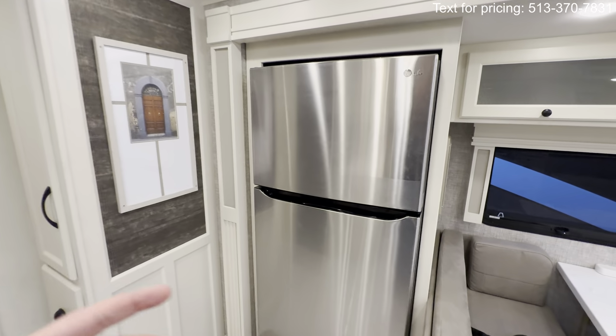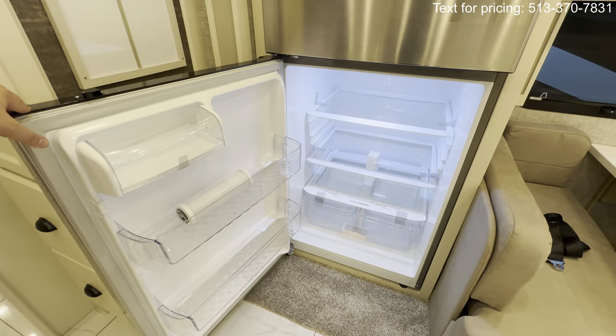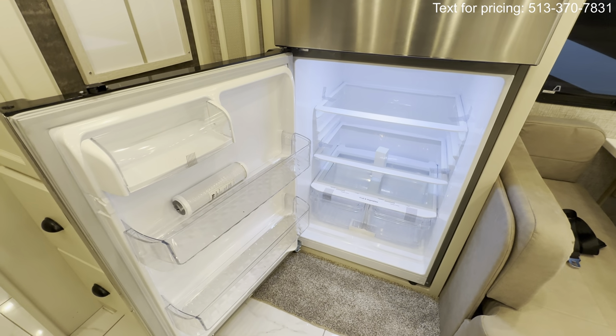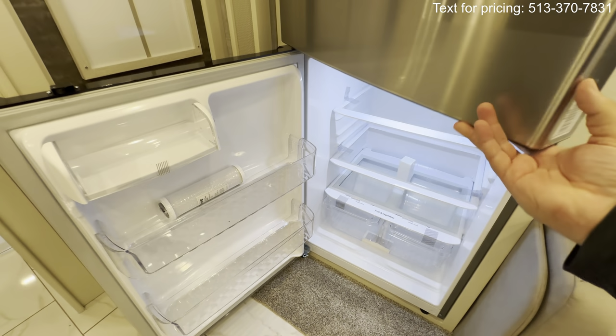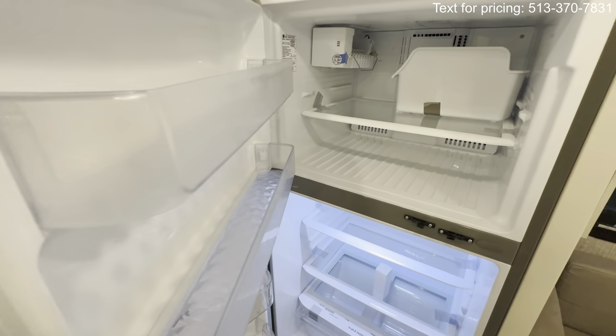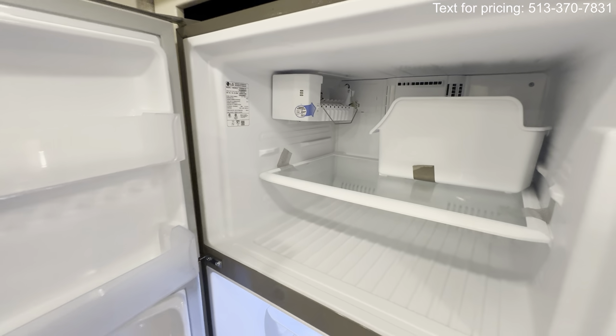Big old LG refrigerator. This is going to be your residential style. So you open that up, and as you can tell, 20 cubic foot. It's going to be just like the one that's inside your home. If not a little bit nicer than the one that I've got. But you actually have a freezer section that'll keep stuff frozen, along with an ice maker. So it's really nice to have that inside your RV.